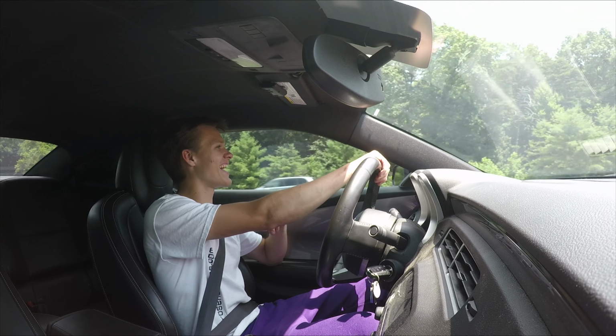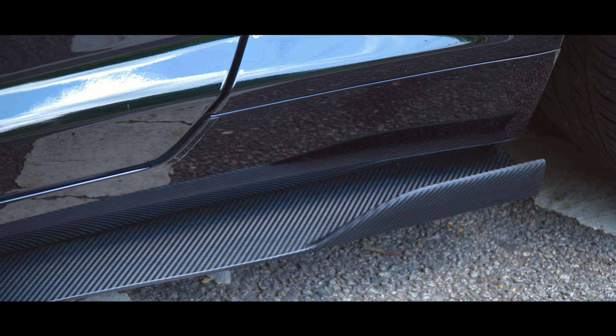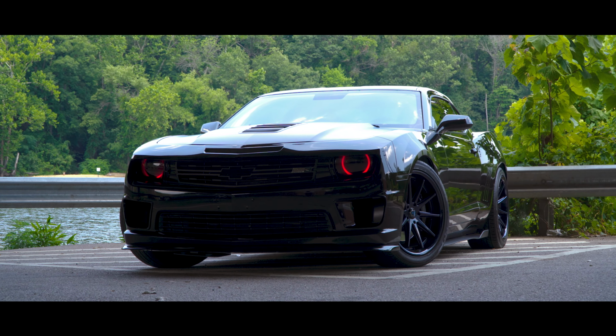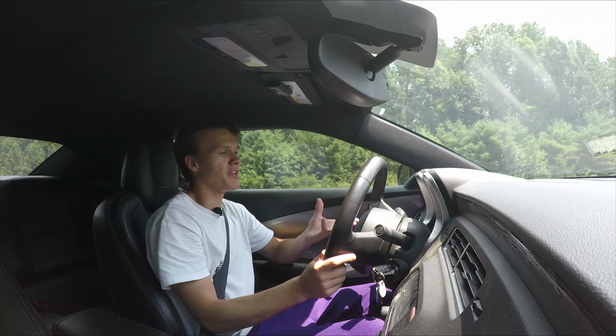Hey, a C4, hey! And it's yellow. Do you know how rare yellow C4s are? And then Kris has got this beautiful carbon side skirt. I have no idea who makes this, but it looks really, really good on the car. All the little pieces that have been added to this car to add to the murdered-out look really make the car look good. I really like it. But really, the interior of this car doesn't feel like a GM interior.